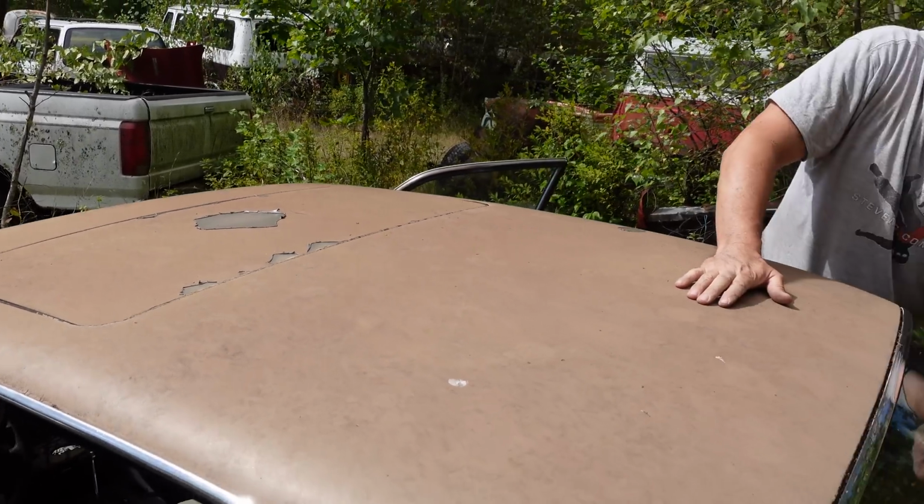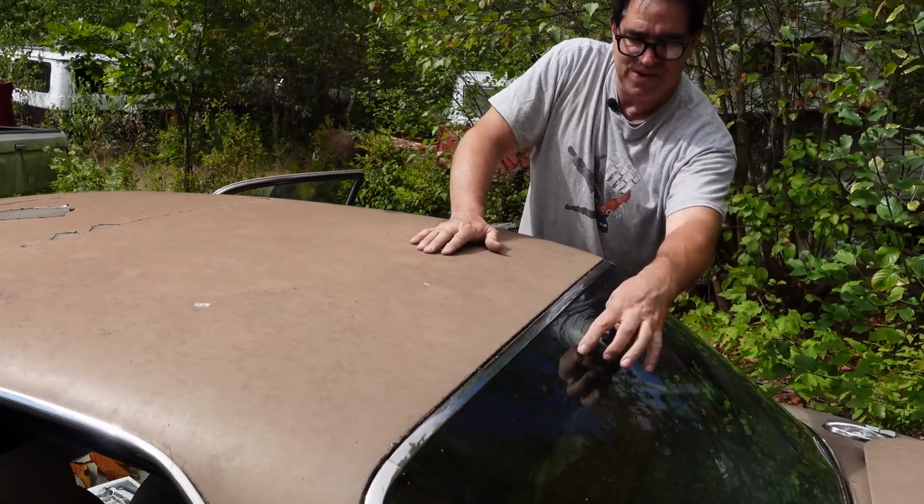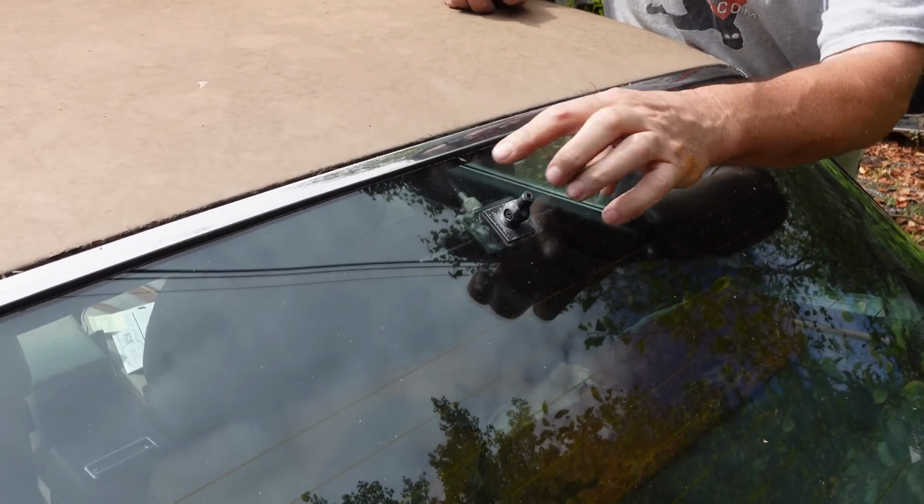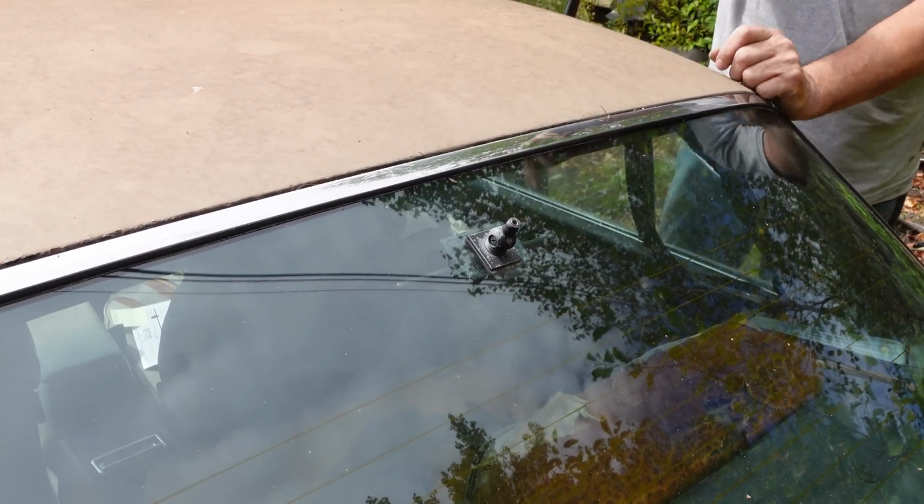Now this car had a cell phone at one point in time. We can see right here, probably some doctor owned this thing with one of those suitcase-sized cell phones. Here's the antenna, the transmitter and receiver.